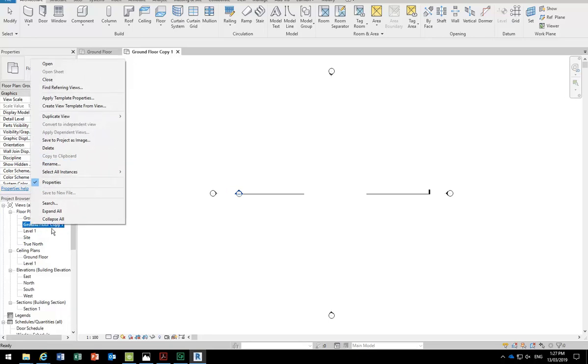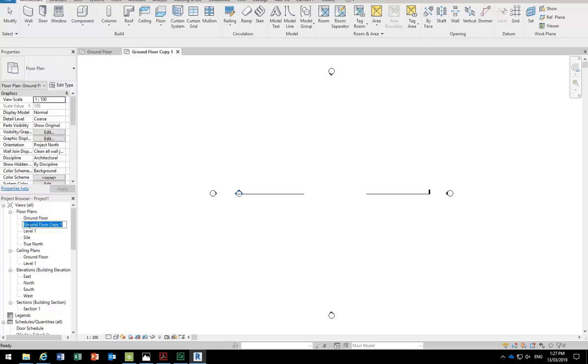So I've right-clicked on my copy of my ground floor plan now, so that I can rename it. And with 2019, you can double-click to rename as well, like I'm doing there. So ground floor DWG or something, just to let you know that there's a reference inserted.